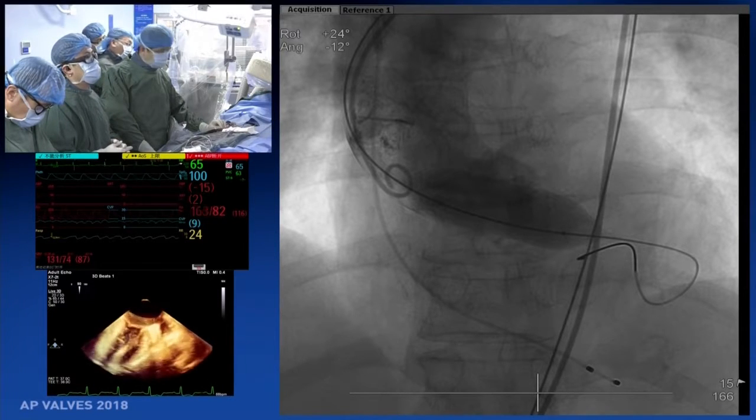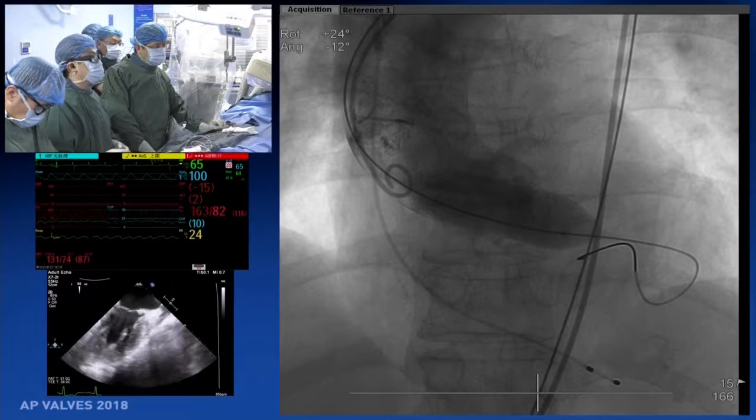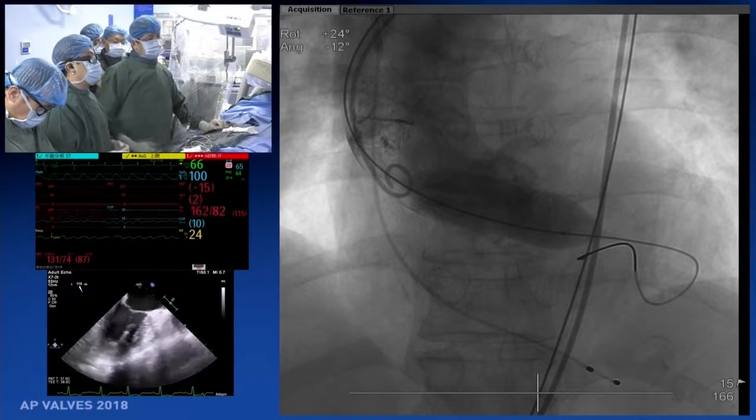So can you explain, do you always start with a 20 millimeter balloon? Because the orifice area of this valve was only about 0.5, so you could also use a 10-millimeter balloon and it would have complete seal, right?